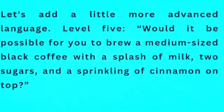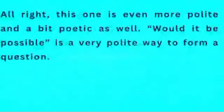Let's add a little more advanced language. Level 5. Would it be possible for you to brew a medium-sized black coffee with a splash of milk, 2 sugars, and a sprinkling of cinnamon on top? All right, this one is even more polite and a bit poetic as well.